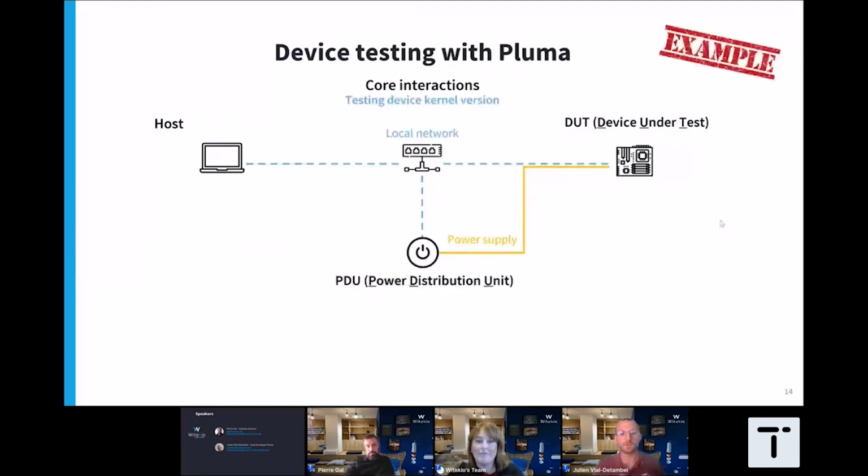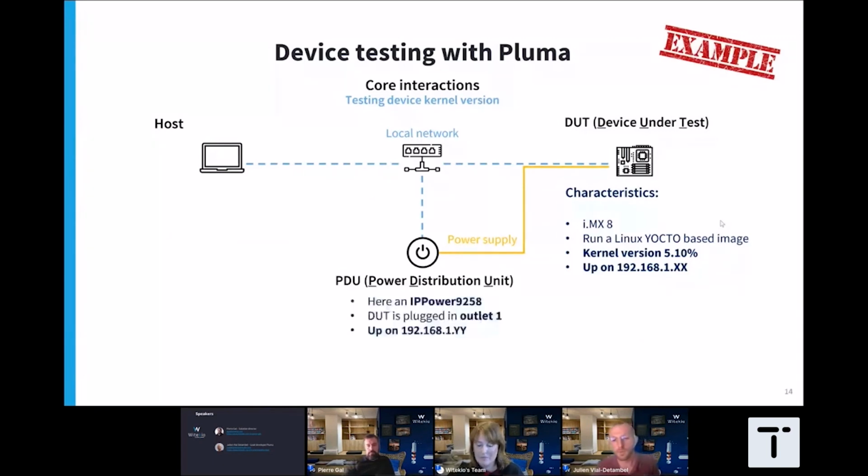I'm going to give you just a quick example. I've got a host, a device, and a power distribution unit. Everyone is interconnected through the local network, and the power distribution unit is powering my device. Here in this example, my device is an MX8. It's expected to run some Linux Yocto-based image, and I want to assert that the kernel version is 5.10 point something. I know it's up on .1.xx on the local network.